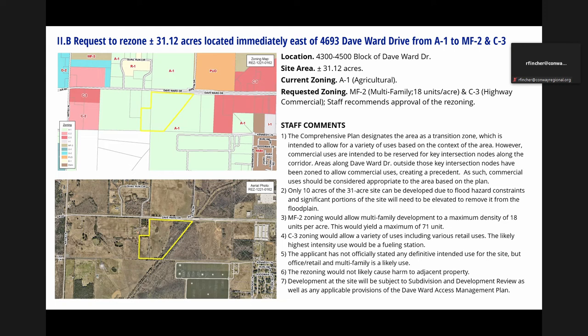Beyond that, the MF2 multifamily zoning on the property would allow a maximum density of 18 units per acre. The maximum that could be yielded on the property based on the known constraints would be about 71 units. The C3 zoning would allow a variety of uses, including retail, with the highest likely intensity being a fueling station. The applicant has not officially stated any intended use for the site, but we would anticipate office, retail, and multifamily development occurring there.